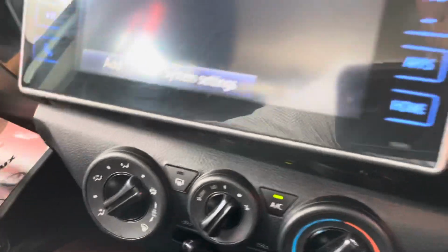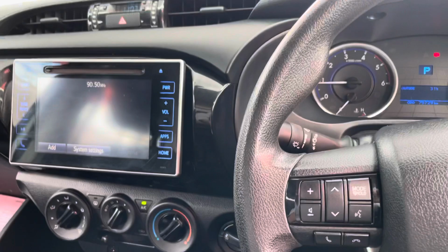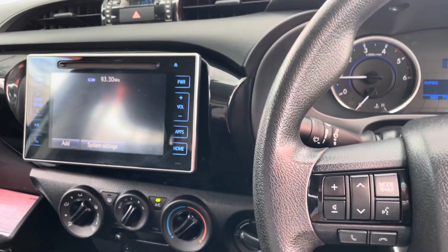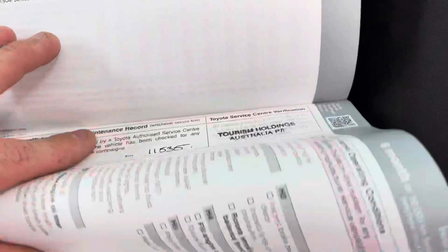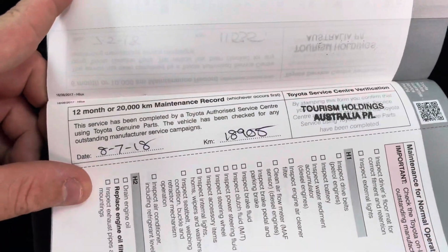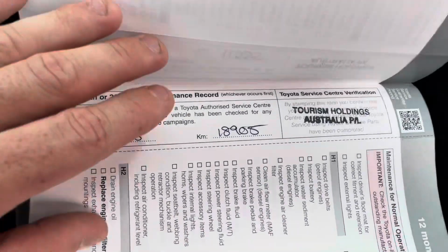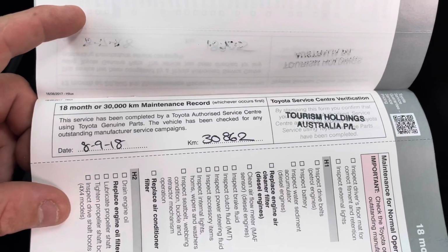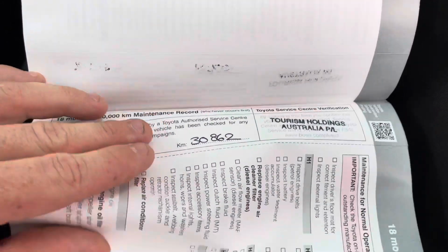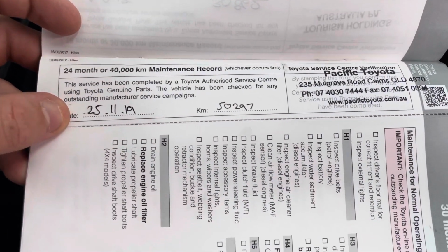So I'll just pop out the service history on the vehicle. So we'll just start from the top and work our way back through. All right, so we just got our first service here on the 7th of the 5th, 2018 at 11,535. Just got our second service there on the 8th of the 7th, 2018 at 18,905. Got a third service done there on the 8th of the 9th, 2018 at 30,862. Got our fourth service there just on the 25th of the 11th, 2019 at 50,297.